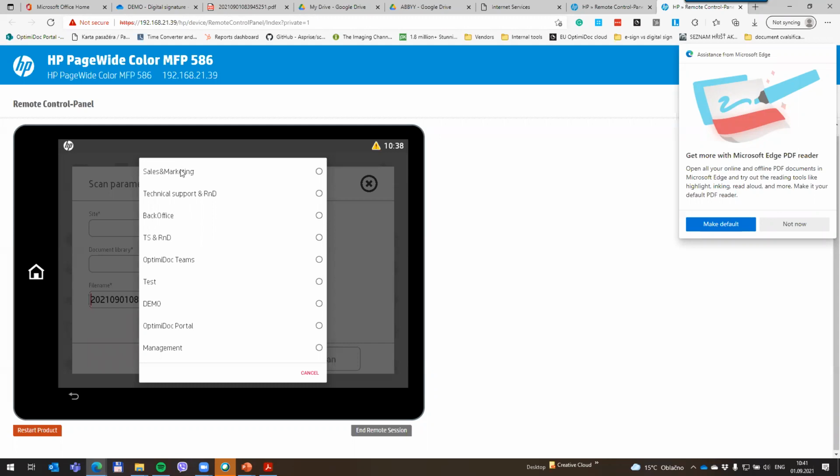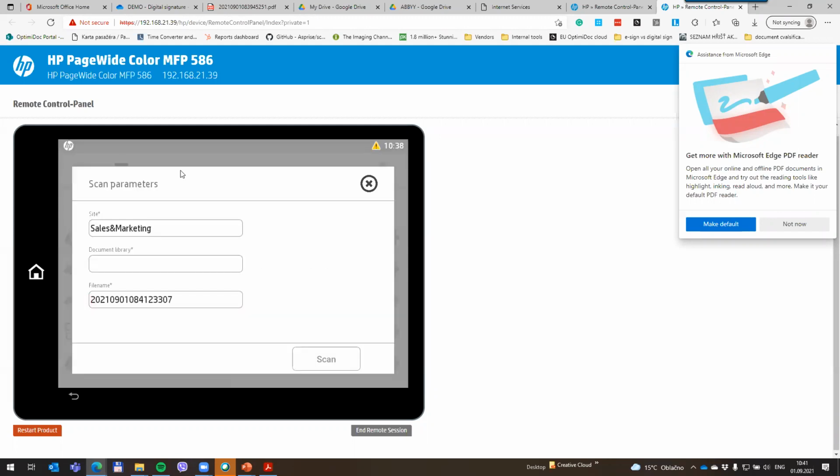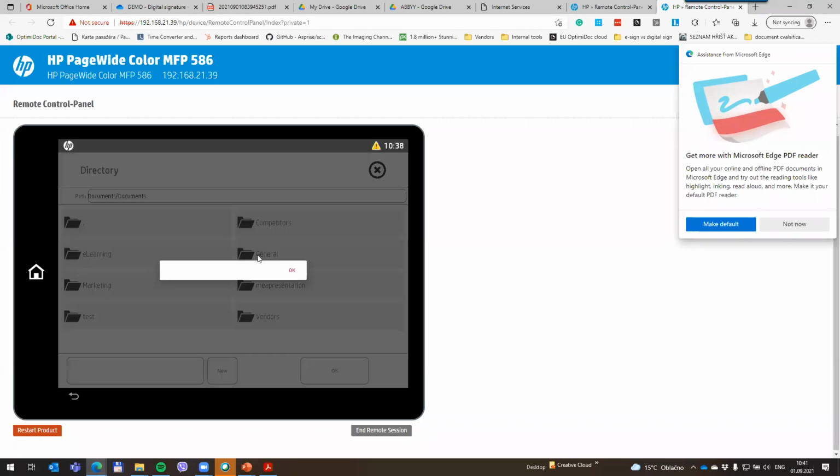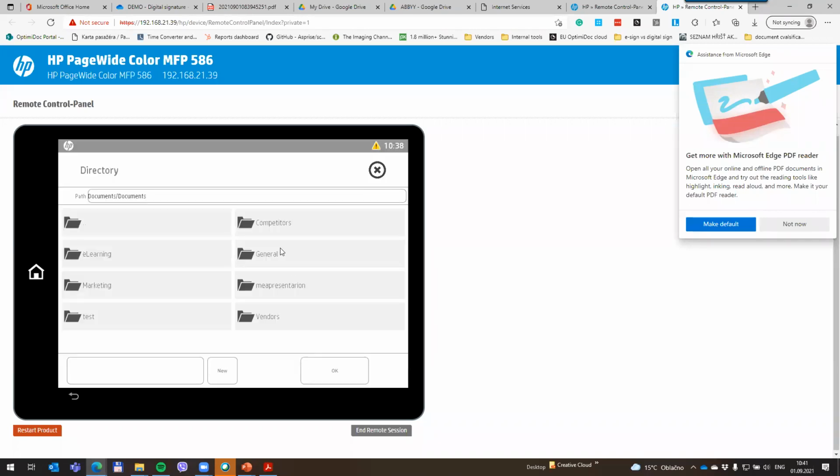So right now, I'm going to select, for example, the sales and marketing team site. I can define the folder where I want to scan the document. So I can browse the document library and select the final destination.